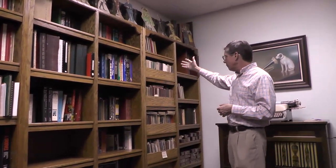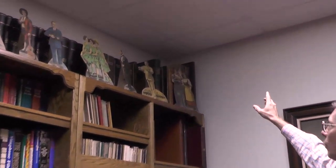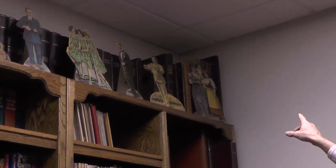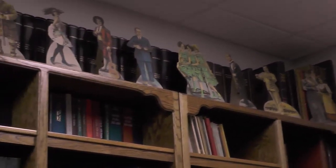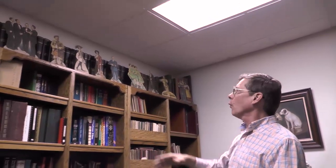Then we have original record catalogs and supplements from all over the world, going way back. And then we also have some bound sets of various things. Like here we have Talking Machine World. We've got Voice of the Victors that are bound. We've got Melody Maker, which is kind of an English publication from the 1920s and 30s that was more pop and dance band oriented.